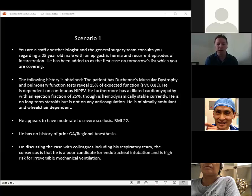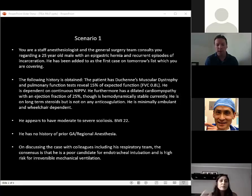So the patient has Duchenne's muscular dystrophy. His pulmonary function tests reveal 15% of expected function with an FVC of 0.8 liters. He is dependent on continuous non-invasive positive pressure ventilation. And he furthermore has a dilated cardiomyopathy with an ejection fraction of 25%, although is hemodynamically stable currently. He's not anticoagulated, but he is on long-term steroids. He's minimally ambulant normally, being wheelchair dependent. On examination, he has moderate to severe scoliosis with a BMI of 22. He's never had any previous general anesthetic or regional anesthetic.